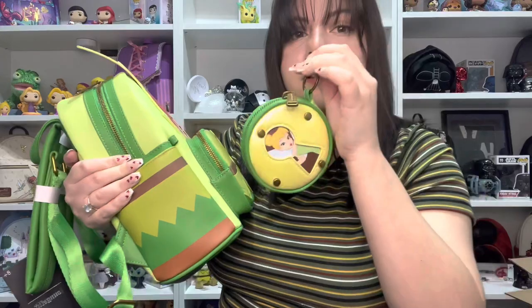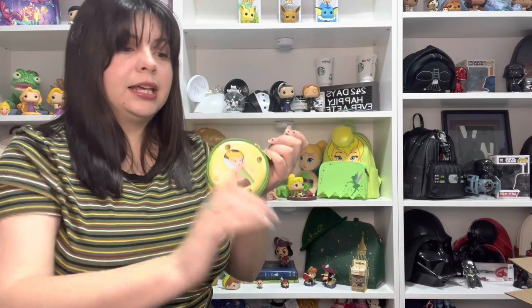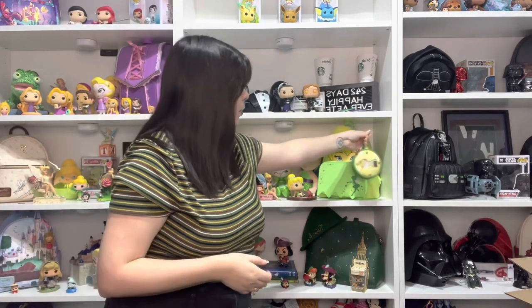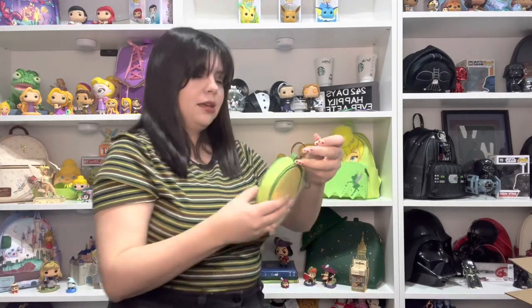Oh, so it detaches, which is nice, because if you don't want to leave it out on your backpack, you can put it inside the backpack or use it with a different one. Like, I couldn't hook it like that one is, but I could probably hook it on the zipper of my Tinkerbell one. It looks pretty nice with it. So this is what really, really sold me.